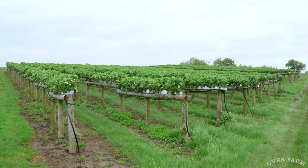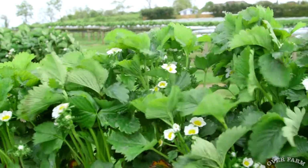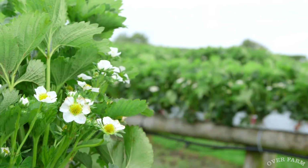Moving on to other things, we've got our strawberries that are looking really good. We've got small set fruit on them now. They should be ready come the end of June. And we're also planting our later crops that are going in there as well. But all in all, it's going pretty well. Just need the weather to improve.